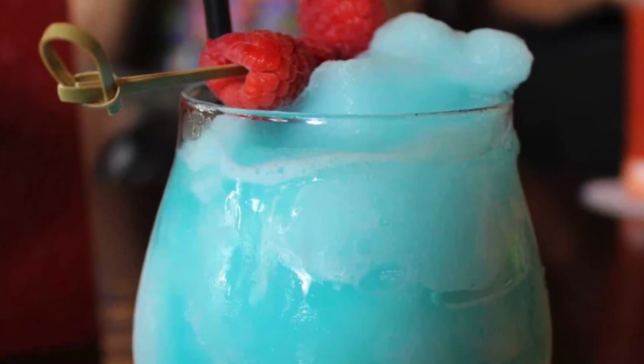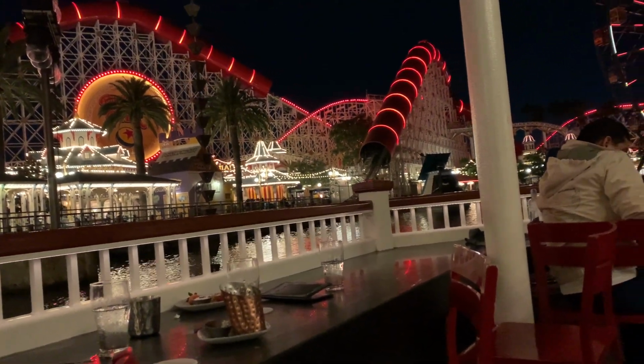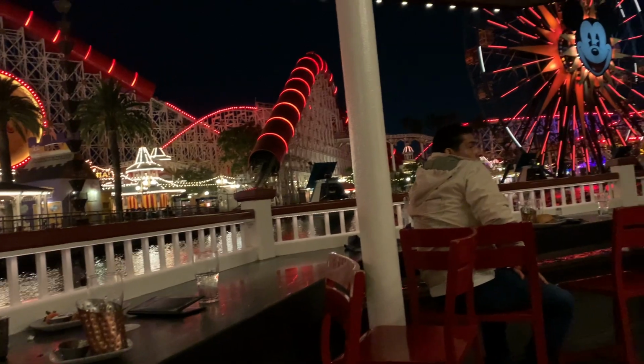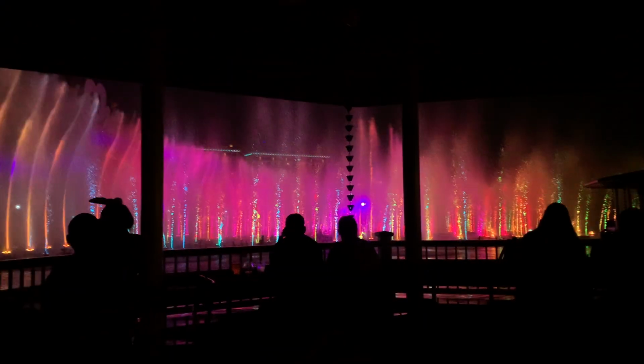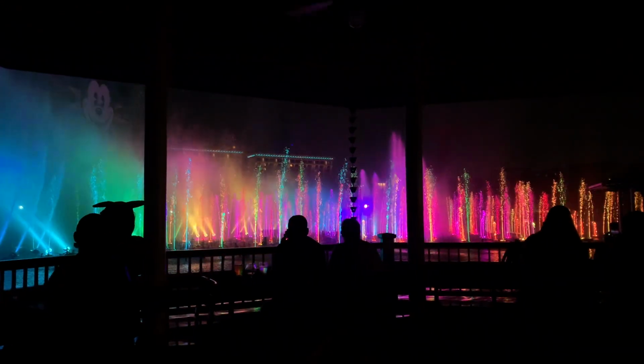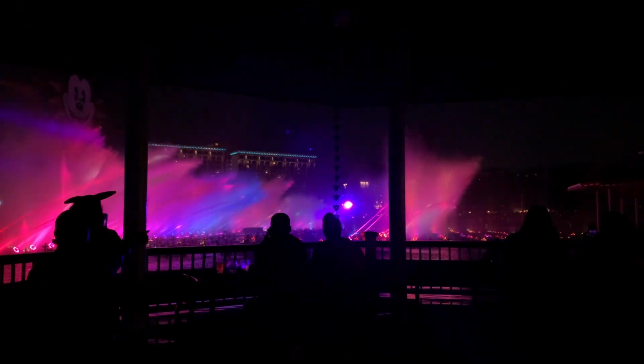One last benefit to eating here is if you make your reservations around 8 p.m., you can stick around to watch the World of Color for free. It's a back view of the show, but it's really nice to watch the show sitting in a chair, sipping on a drink, and not having it cost you an extra arm and a leg to do so.